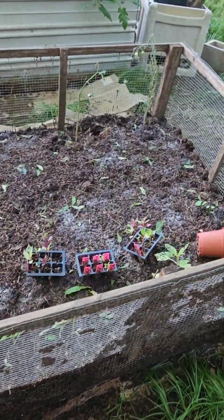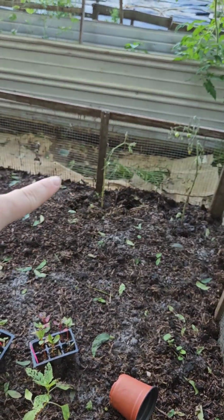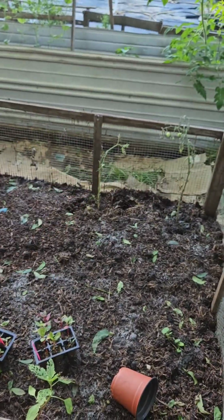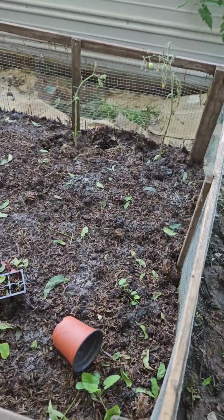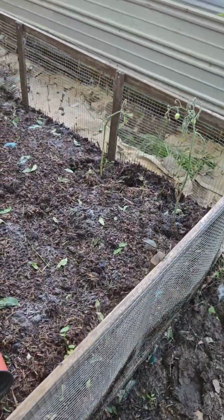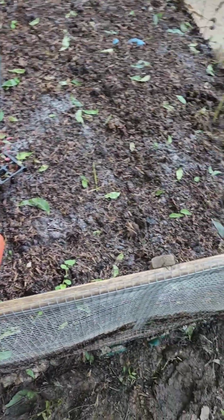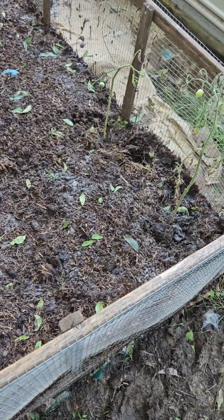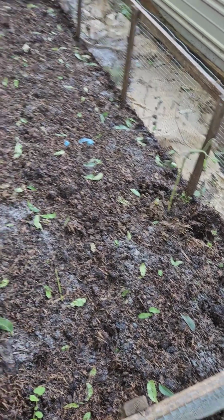This is a new bed. We have these poor tomatoes. These were volunteer tomatoes that I have moved twice because they were not happy where I put them. So they might die. But if they die, oh well, they were volunteers, so I'm not going to be super sad about that. They actually had tomatoes on them, but they're not looking too great.